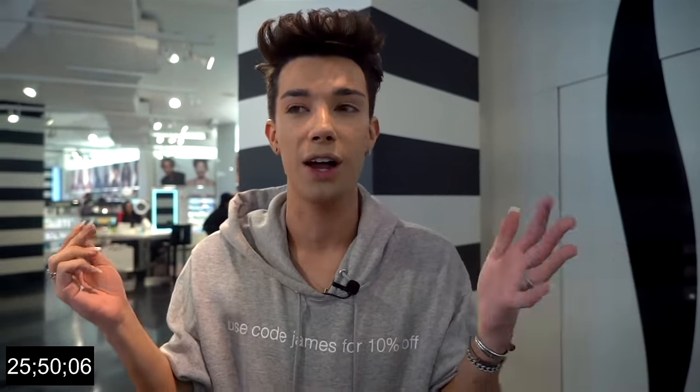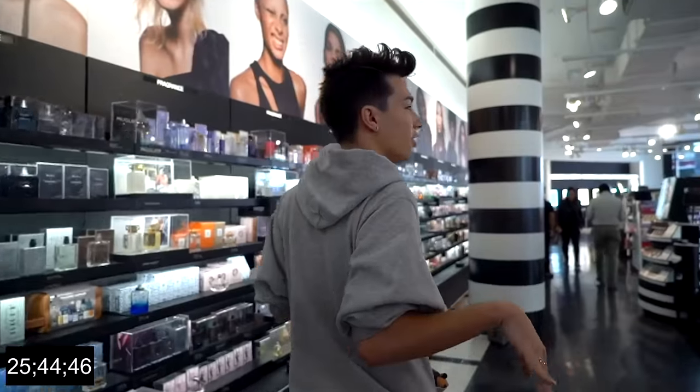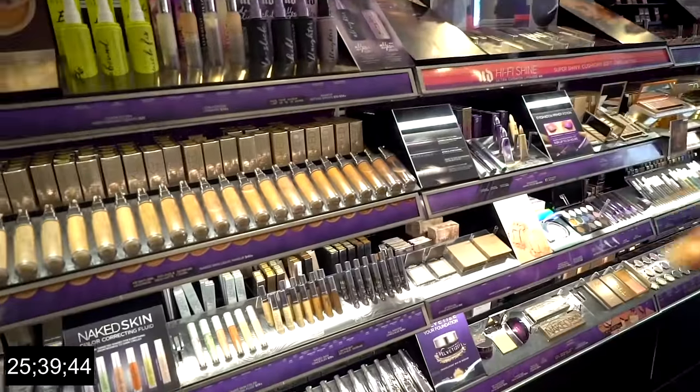Can't forget to blend the ears as well. Okay, I don't even have time. We need to move on to concealer. What concealer do I want to use? Oh my God, Shape Tape isn't sold at Sephora. Okay, Urban Decay All Nighter. Here she is, okay. Oh wait, or the NARS Radiant Creamy Concealer. I don't know what to do. Ah, where's NARS? Oh no.